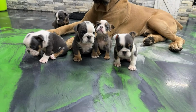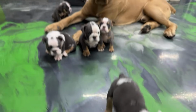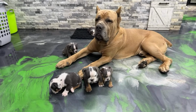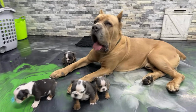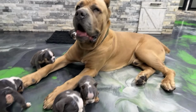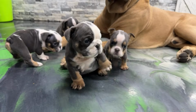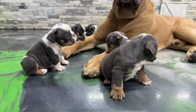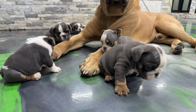Our Mini English Bulldog puppy litter, sired by our top stud Micro Poe. We got the Bulldog puppies out here hanging out with our Corso stud, Drago. Tired boy. Puppies are looking absolutely amazing. Starting to really develop and see their structure.